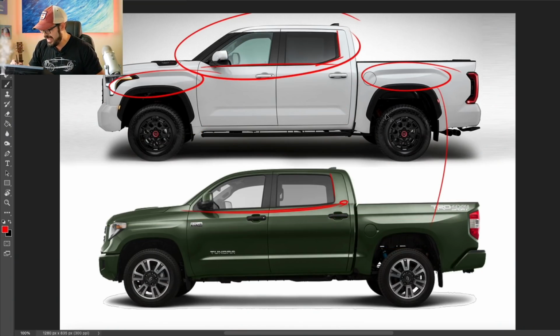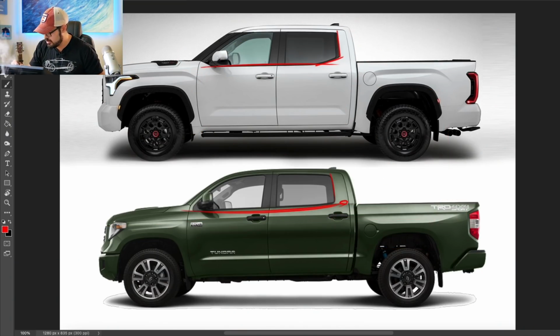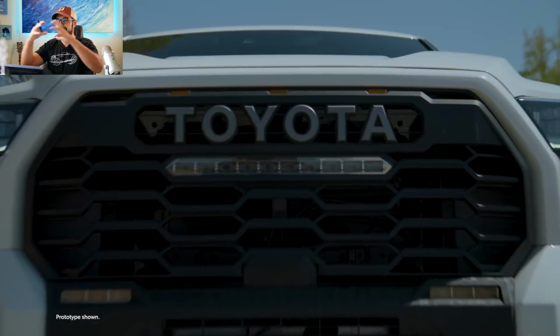We also have some new cladding on the new Tundra here, TRD Pro, which you can see right here, the black pieces right here, which creates the illusion that the wheelhouses are a lot bigger than they actually are, and that means that I would probably put 35s on this truck to fill out those wheelhouses more.